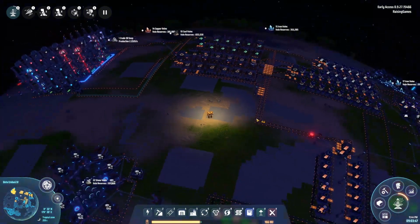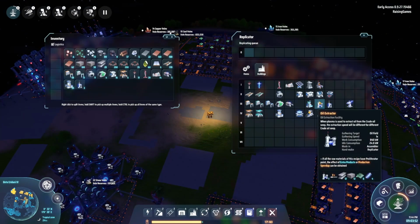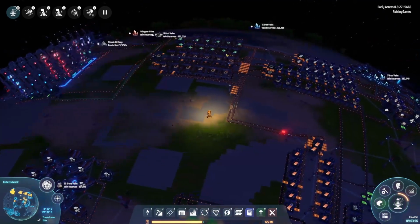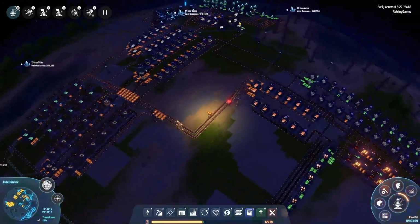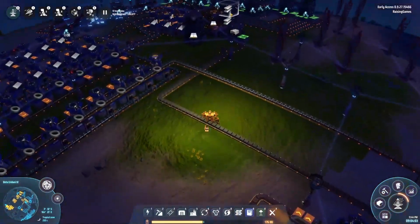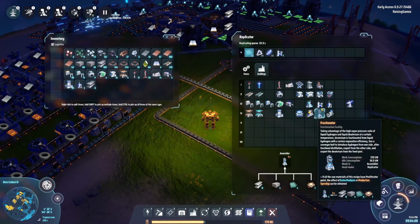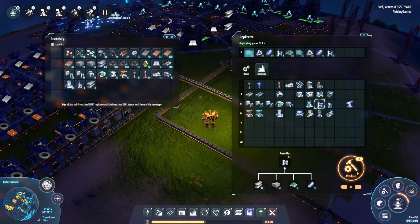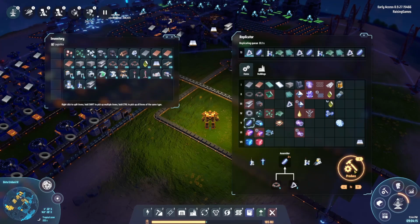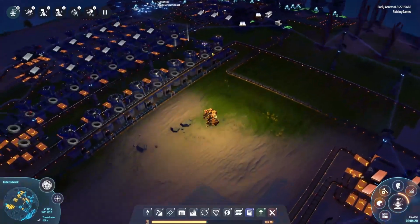Alright, so in order to get more oil wells, we need, what, 5 more is what we said? We need some steel. So let's go over to the steel. Let's make some steel. Cool. Yeah, so we're making 1, we need 4 more. Okay, so now we need that, which needs this, which needs glass. Okay, so let's go grab some glass.